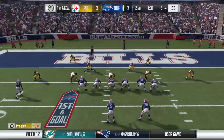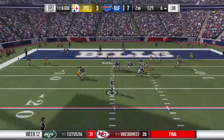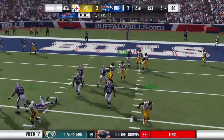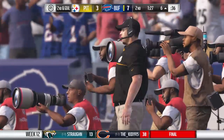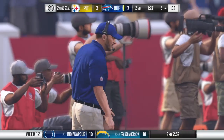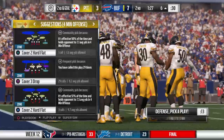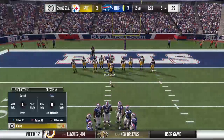Here we go. Green 39. From the shotgun, he'll look to throw. And he'll be hit as he releases it, and that'll fall incomplete. It's a tried-and-true formula, and I don't think it'll change for as long as we play football. If someone's trying to throw the ball and you can put pressure on them and make it tough, that's only going to help your defense. Yeah, he's being hurried. He got rid of it before taking the hit, but incomplete.